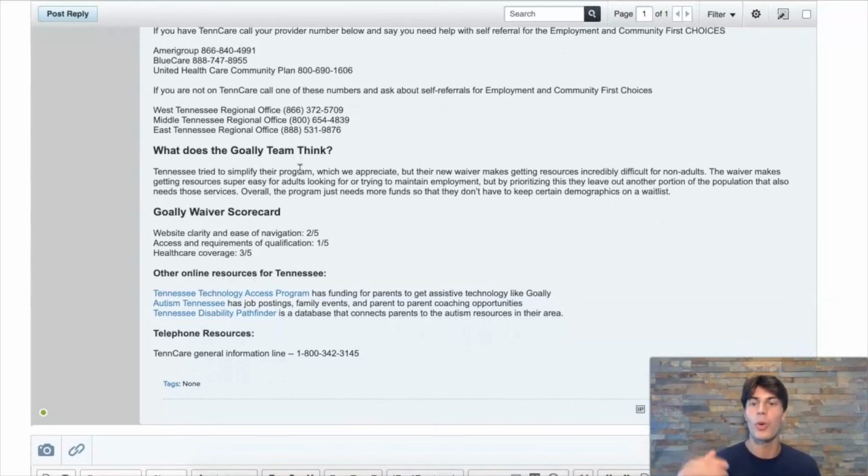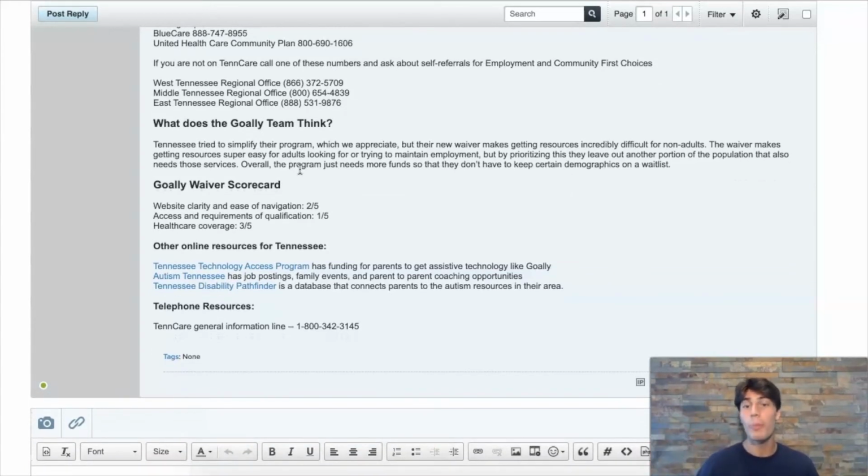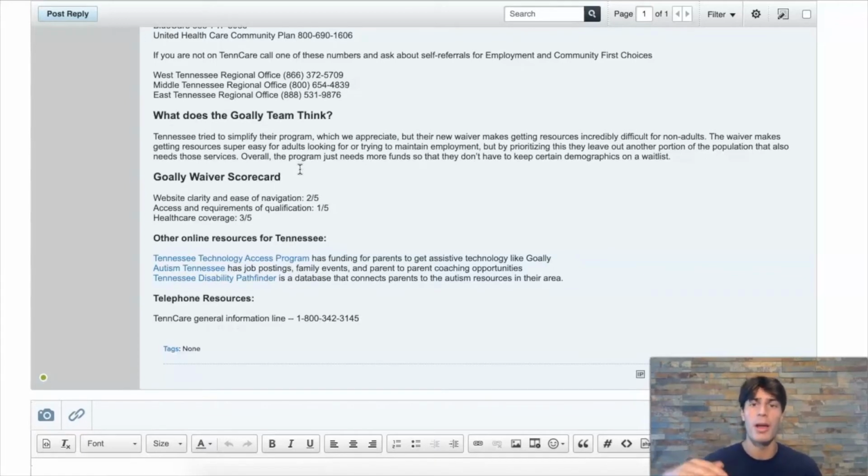All right. So what does the Goalie team actually think of Tennessee's waiver process and their programs? We appreciate that Tennessee tried to simplify their program, but the new waiver specifically, and you can tell by the name of it, is not great for children. It's primarily focused on adults looking for or trying to maintain employment, but in prioritizing this also super important need, they seem to leave out a huge portion of the population, and mainly that's Goalie applicants, children, and families that are trying to get services.